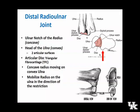We'll talk about the wrist later this week, but just to keep in your mind that functional position is sort of in that mid-range, and you get a lot of injuries and compression at this distal radioulnar joint. Just wanted to make sure you all kept that in mind. When you're mobilizing distally, you have a concave moving on a convex surface. So you actually mobilize in the position or in the motion of restriction. Make sense?